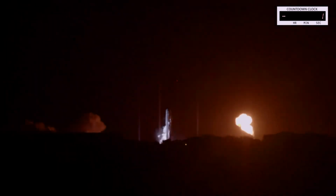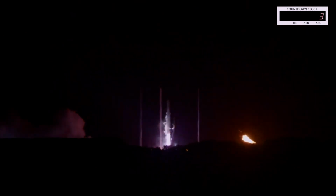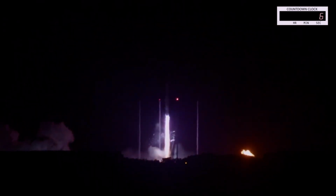T-minus 10, 9, 8, 7, 6, 5, 4, 3, 2, 1. And liftoff. Liftoff of Terran 1, the first 3D printed rocket.